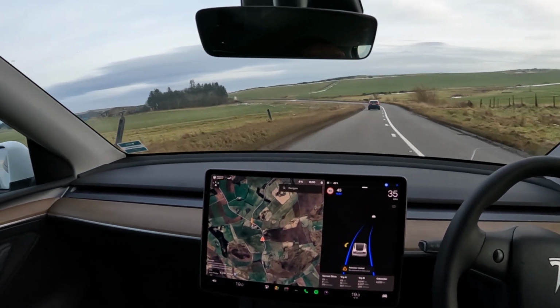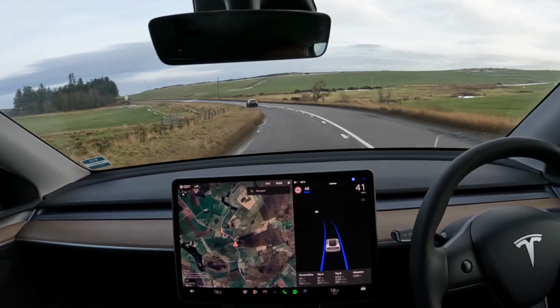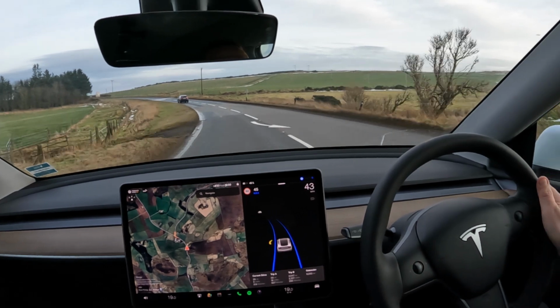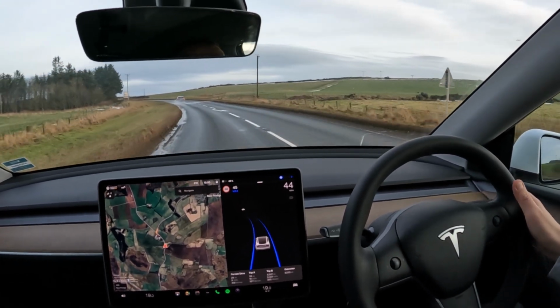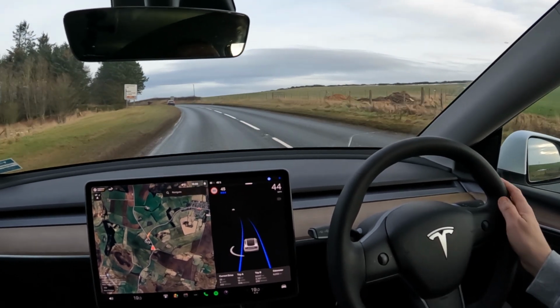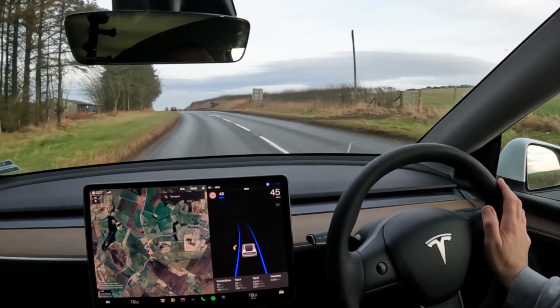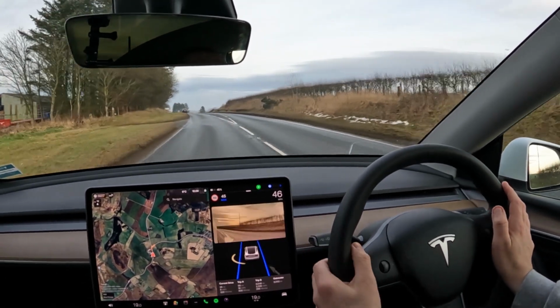And it says auto steer limited, but again, it's got me right in the middle of the lane. And then here's a left-hander. Mind you, I'm going so slowly now that it canted itself in the middle. So, yeah, that's really interesting. We're going to have to go and test this one again, aren't we? Because I'm nearly home.